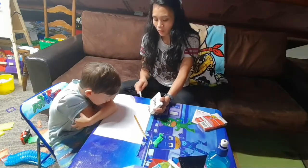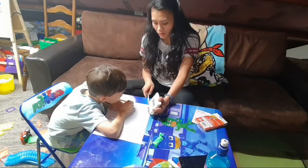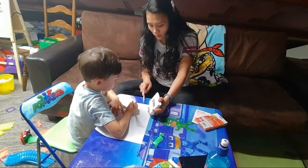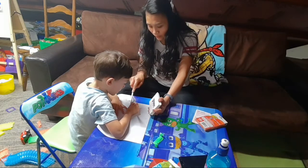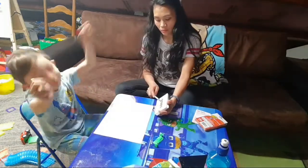G. Okay, you can write a G here. Teach me how. Circle, like you did the letter A. Circle. All the way. Okay, and put a line all the way here, down. There you go. G. Good job.